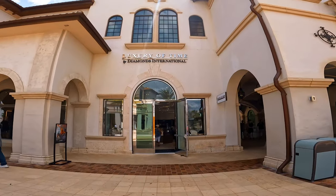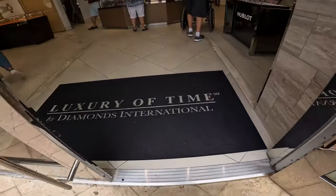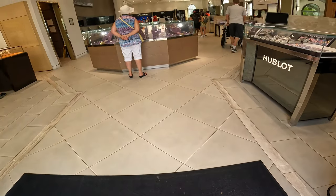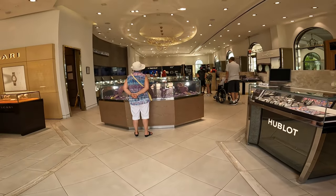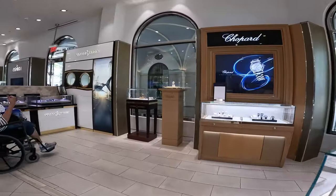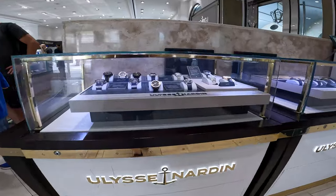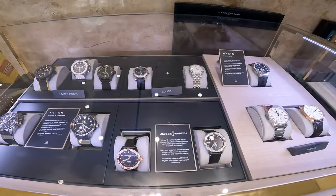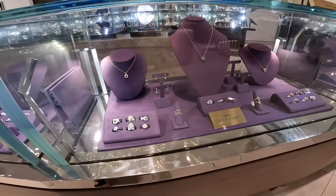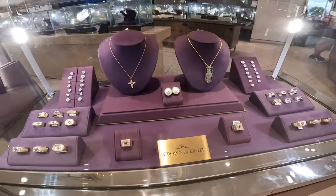Next, indulge your extravagant side at Luxury of Time by Diamonds International. With a collection of the world's most coveted designer watches and fine jewelry, this upscale boutique offers the most prominent names in luxury designer watches, including Breitling, Bulgari, Chopin, Hublot, Montblanc, Movado, Tag Heuer, Tissot, and TW Steel. The Diamonds International landmark store also showcases diamond and tanzanite jewelry, such as their Crown of Light, and Sapphire Kilima brands.